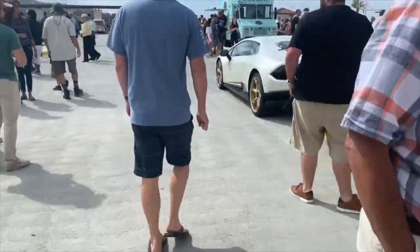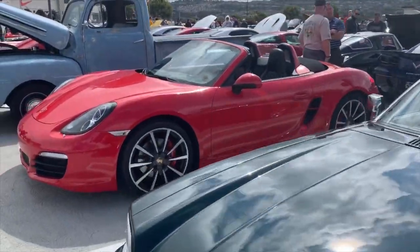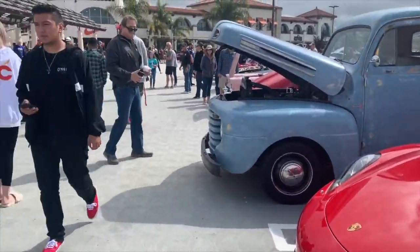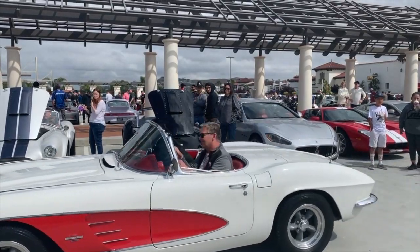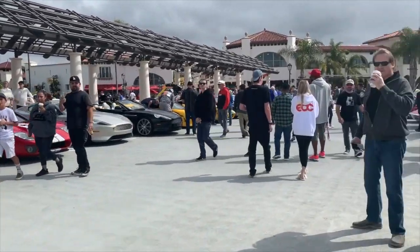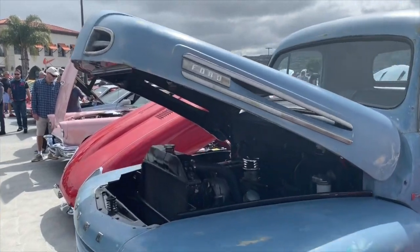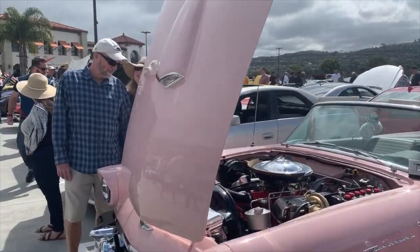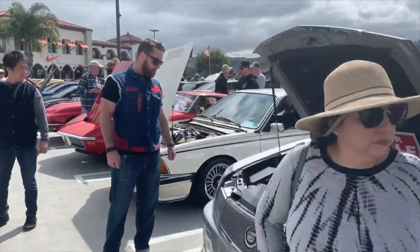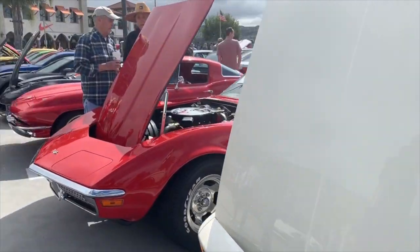Very tough sounding car. And then Jaguar, Porsche. And then one of our regulars, in fact, I should say two of our regulars, good morning. Look at that dog sitting in there. He's one of our regulars here, that dog. Never mind the owner. Ford truck, E-Type Jag, Thunderbird in that pink. That's a really interesting colour. Cadillac, old BMW. What a nice looking car, really straight.